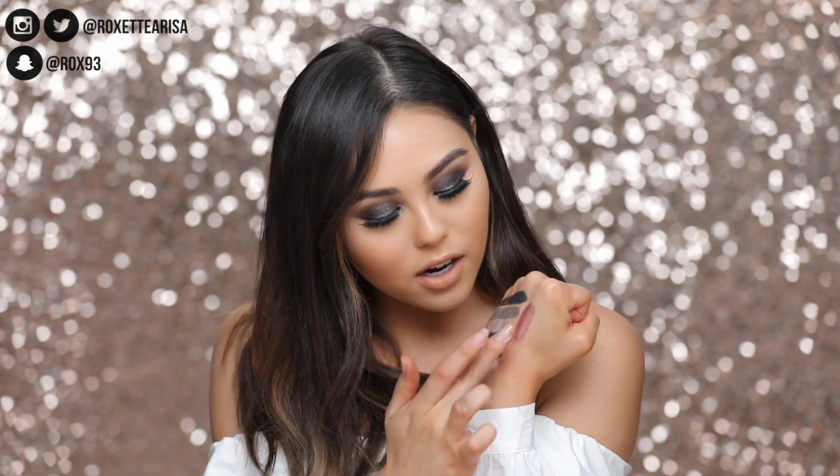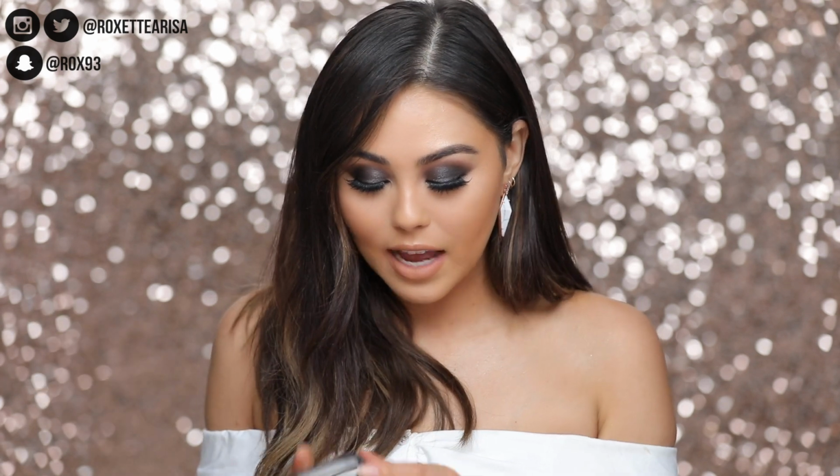It's insane how pigmented these are. These metallics are honestly out of this world. I'm not even joking you when I say it feels like a wet cream eyeshadow. I'm dead. So I'm gonna have to try these out on my eyes ASAP because I'm very impressed by these swatches.